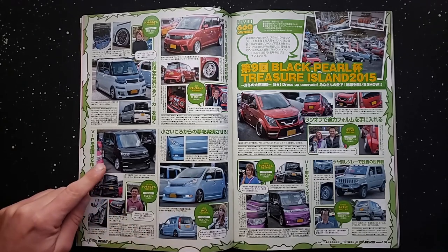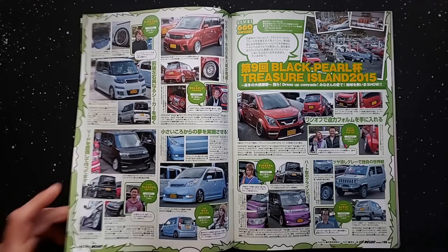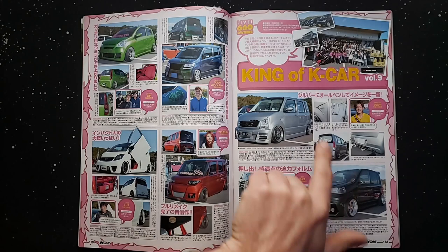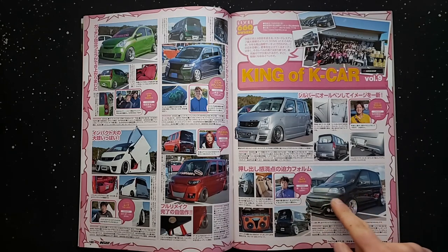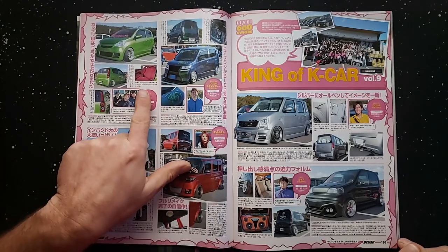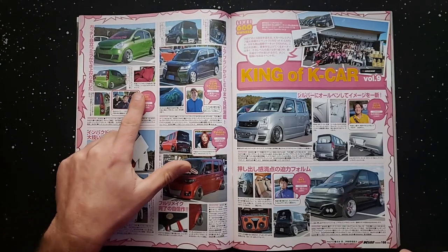Down here, what have we got? We've got the Tanto Custom in black. We've got broken wheels, though. Not sure. Over we go. King of K-Car. This is the car from earlier. White interior. Yep, we've got a Life here. Again, not a fan of the full pokey out front bumper, but the wheel selection is nice. And he's got broken wheel at the back. Another broken wheel. This is looking better. Red interior. Is it just red seats and red highlights? Hard to tell from that picture.